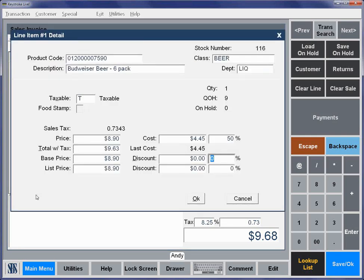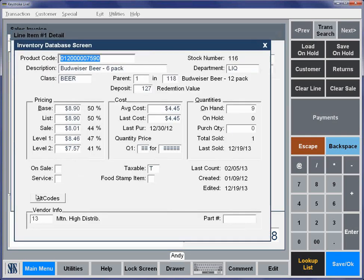And I'm just going to hit F3 to edit the line item detail, and F3 to edit the inventory screen. Now you'll see this is a much simplified inventory screen. There's just one of them. We basically have the pricing and cost simple in there, but you see for this deposit I have this redemption value.